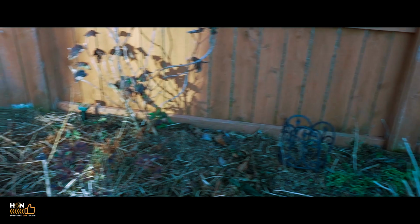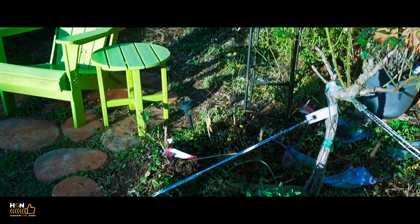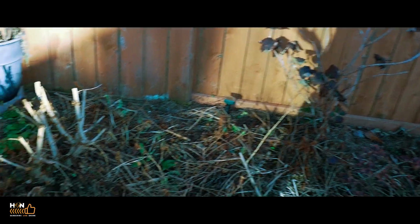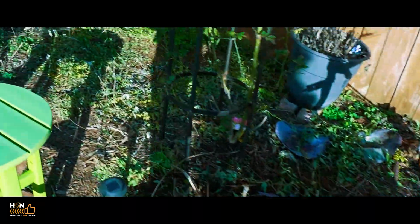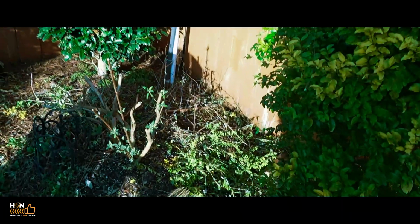They'll break down slowly, and then at the end of February, probably mid to late February, I'll be fertilizing and mulching. So by that time, most of this dead material would be pretty much composted into the garden.